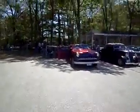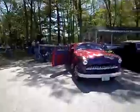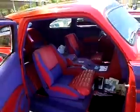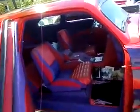Now I'm gonna go over to this Ford right here, and my camera's about to die. This goes around my town all the time. It's a lowered Ford with suicide doors on it. See all inside of it. This guy's had this car for a long time. I just had a bug on me. But yeah, this is a nice car. It's pretty cool.